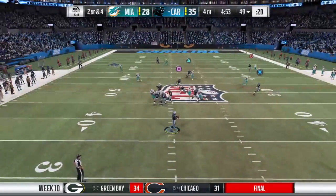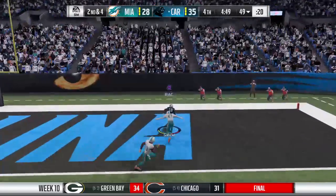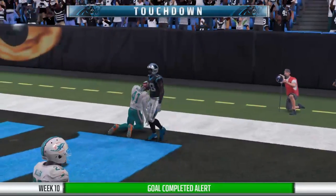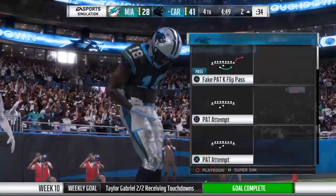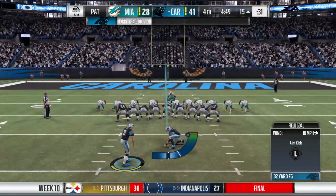Off the bootleg. Newton, he's going to float this one deep right side. He's got it for a Panther touchdown. Taylor Gabriel with his second touchdown of the game, number 8 on the season. And the Panthers add on to their lead.